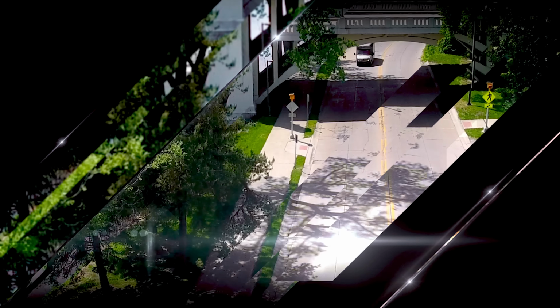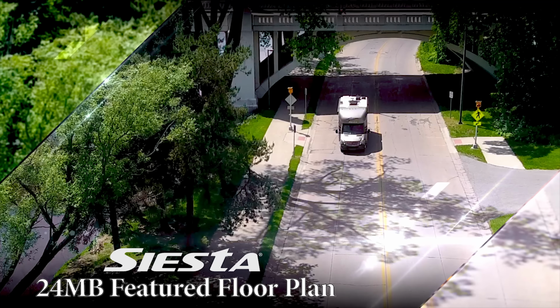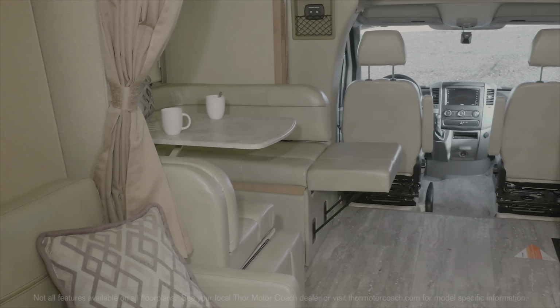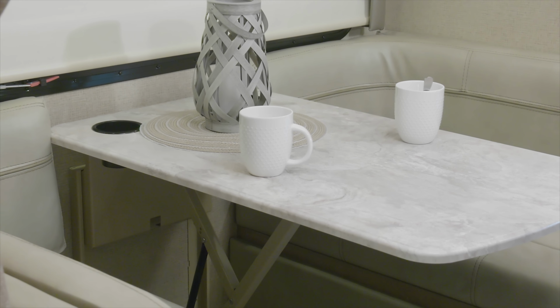From seating to all to sleeping for all with the press of a button, you are going to love the Murphy bed in the Thor Motor Coach featured floor plan, the Siesta 24 MB. From floor to ceiling, this is an incredible floor plan. Take a look around, then we'll dive into the goodies. Ready? Here we go. Checking out your seating options.